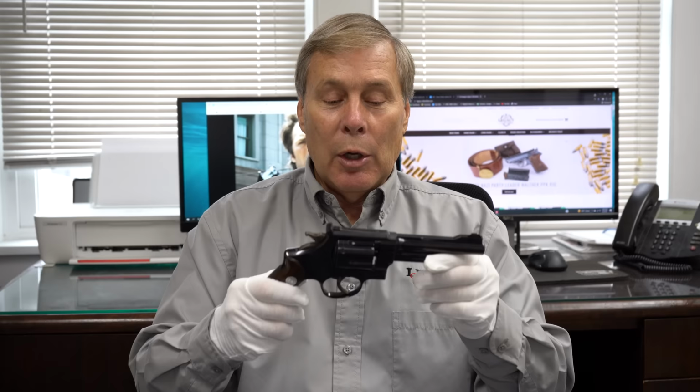Now, I had never heard that term before. Actually, in my vast collection, I've never owned a Smith & Wesson. We've obviously sold them on our website, but it's not something I've really studied. But this came in. The owner who sent us this on consignment mentioned that these can sell for $40,000 or more. So that piqued my interest.